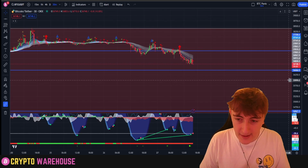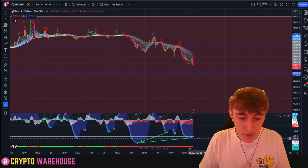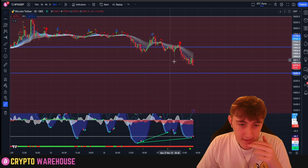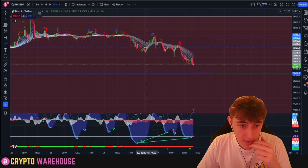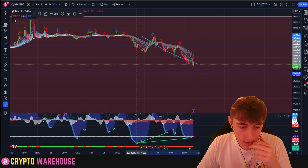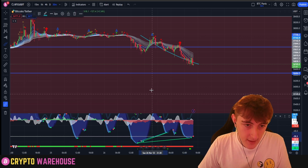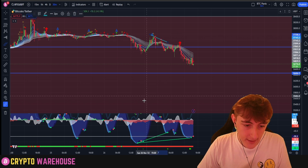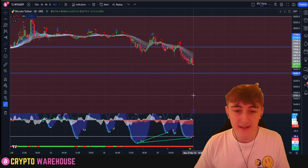So let's quickly go to the 30-minute. I don't see any difference here. We do have bullish divergence on the 30-minute, as you can see by price going downwards like that and the momentum going upwards. We had it twice, here and then here. So we're very bullish on the 30-minute.